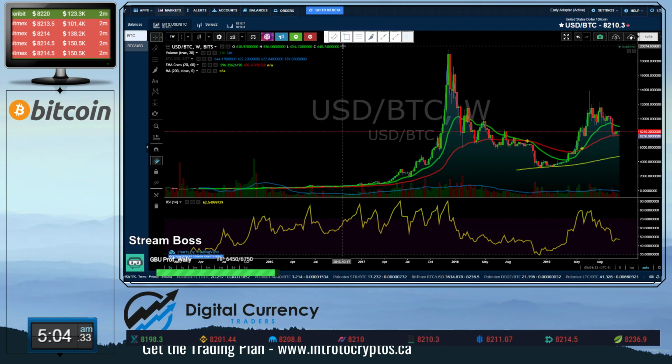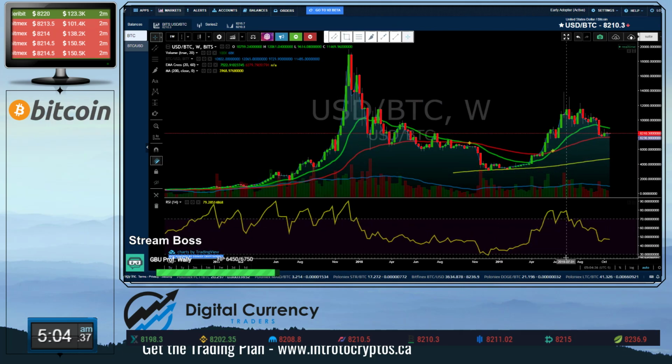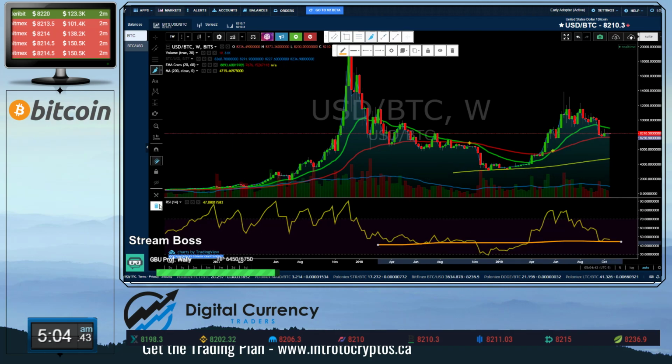Here we are looking at the price of Bitcoin. Of course, we're wondering what is going on in the close time frame, but always for the close time frame, I've got to start out looking at the long time frame and zoom my way in.